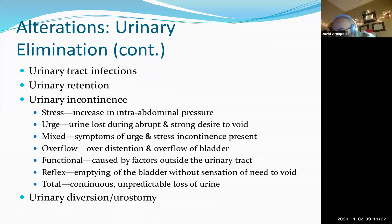Reflex incontinence, emptying of the bladder without sensation. They no longer have sensation there. Could be paraplegia, pelvic surgery, or radiation damage. The bladder fills up and has baroreceptors appropriately, but you no longer sense it, so when it gets full, it just empties itself. That would be more of a reflex. And then total is unpredictable. You have no control. You may have some sensation, but for the most part, you've lost the ability to completely control how your urine is lost. And then you have diversions and urostomy, ways of actually stopping urine from going out the urethra. You have man-made tubes to allow it to empty out appropriately, which we will talk about today.